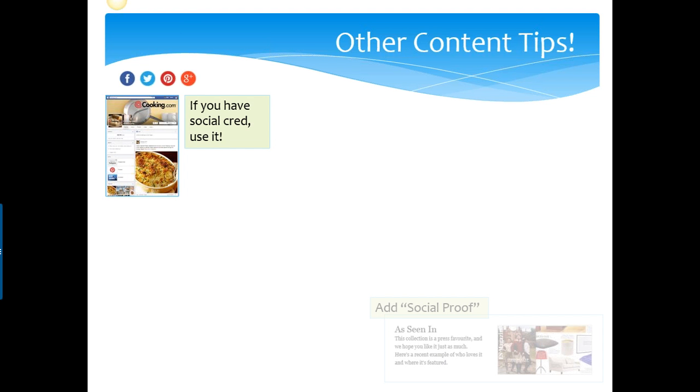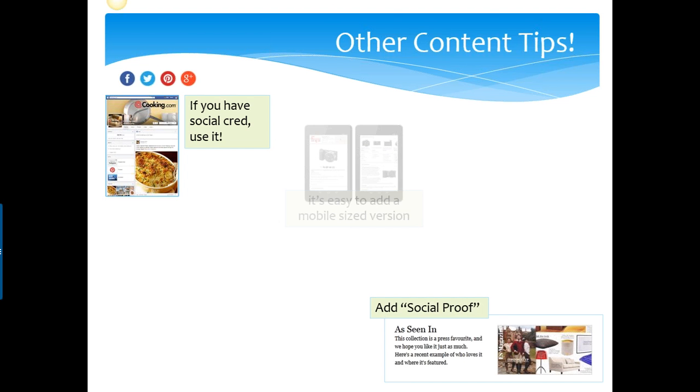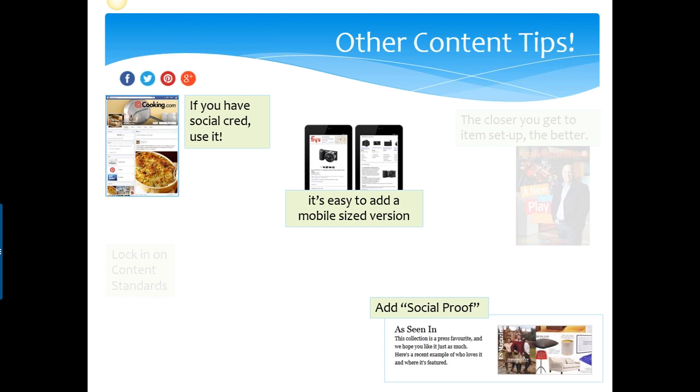That's part of the strategy. If you're selling cement and nails, maybe not, but social is obviously a very powerful tool. Add that social proof to your site if you can. So if you are selling furniture and you've been in some sort of magazine, you've been in Esquire recently or something like that, bring that information from those other channels to your website. Add that social proof or that social cred to your site.